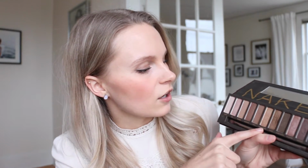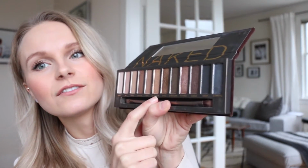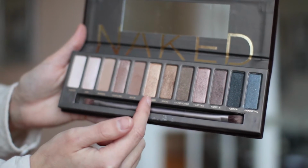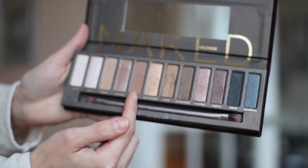Like, this is the one I use the most, not for work, but on the weekends I usually put a swipe of that one, Smog, and then I often use Half Baked. Can you see that? Nothing is in focus right here. And I usually blend that out with some Buck. I usually drag Smog along the bottom of my lashes too because I have bluish green eyes. That coppery brown color looks quite good on me, I think.